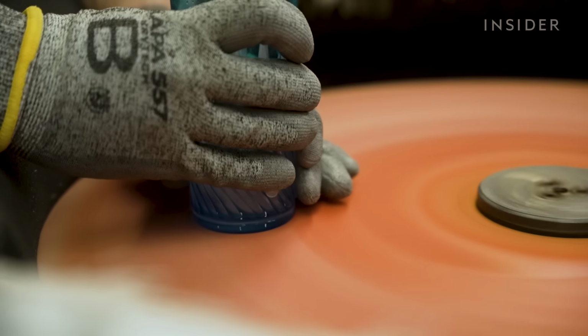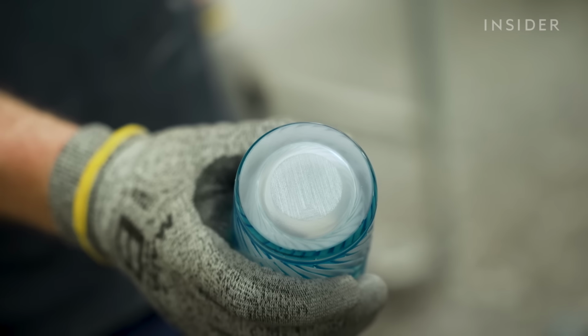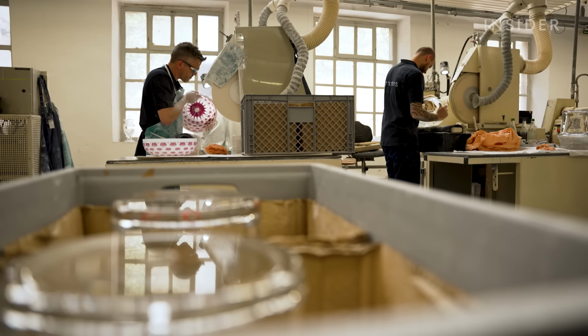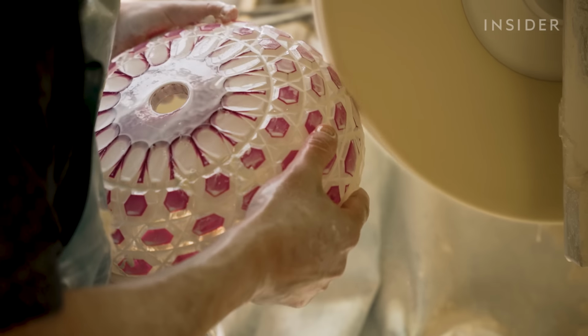He can finish a glass in about 1 hour. Filing the bottom is the finishing touch. L'objectif c'est d'enlever la couleur en fait au fond du verre pour que ça soit transparent. But other pieces, like chandeliers, can take 3 months to complete.